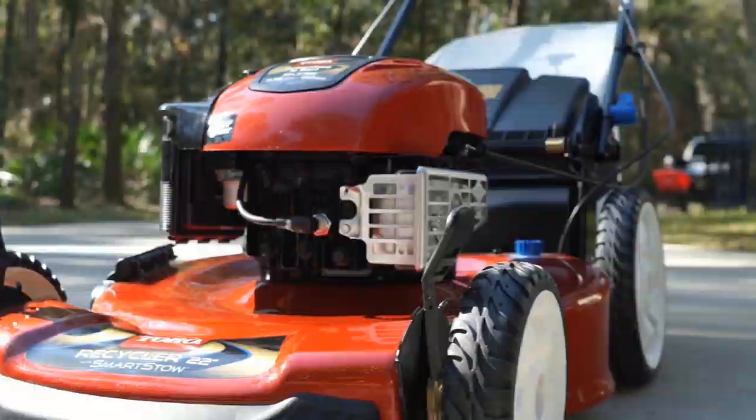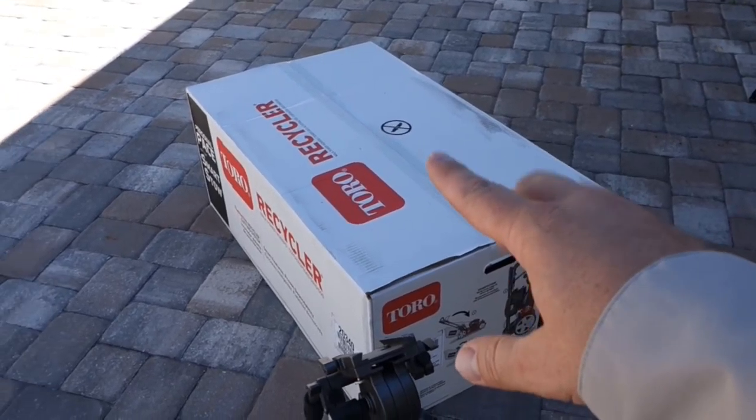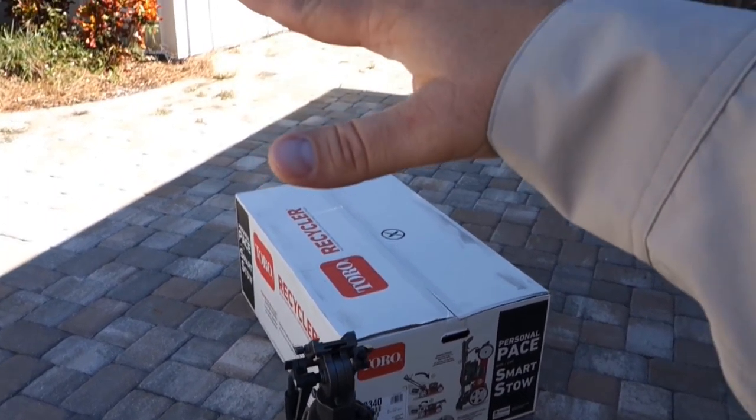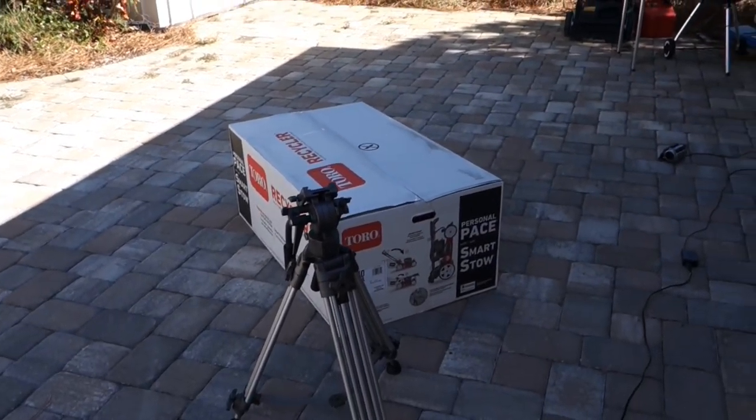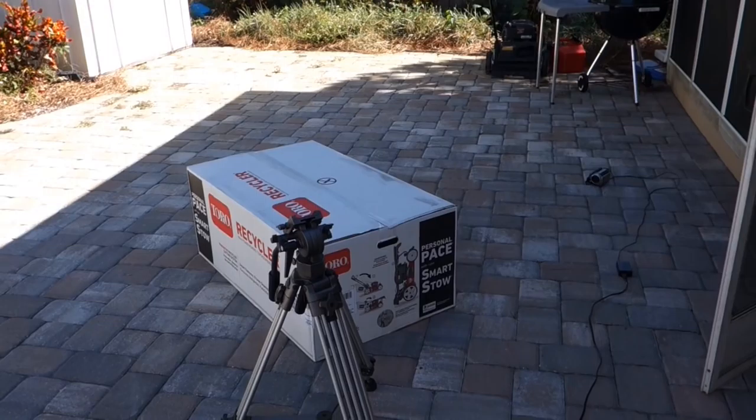Today we're going to be talking about this Toro 22-inch recycler. I wanted to do some different kind of overhead filmage, so I'm going to have to make an overhead camera rig here, and I have to be mindful of the moving sunlight, so I'm going to have to do this kind of quick because I need to stay in the shade here to keep the light.